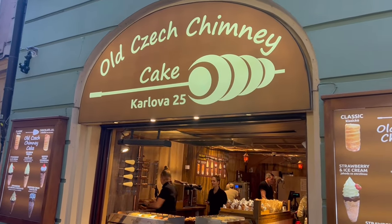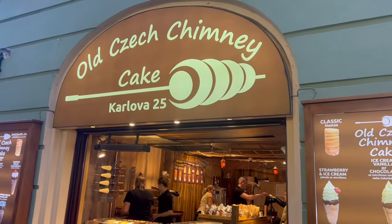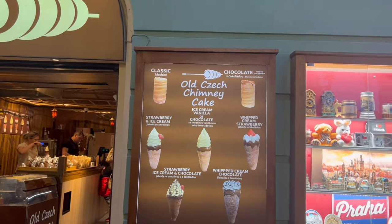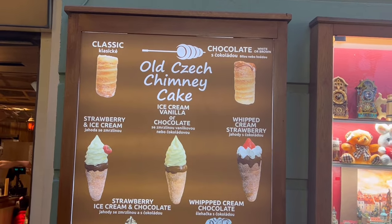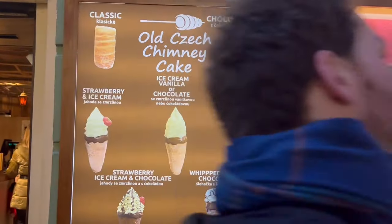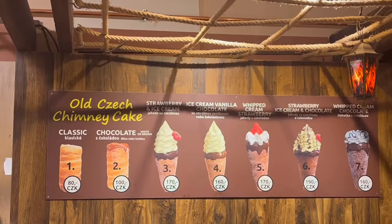So we found this chimney cake place, the old Czech chimney cake place, which sells all these. You have classic, or you can have classic with white Nutella inside. And then you have strawberry and ice cream, vanilla and chocolate, whipped cream. So loads of different options.